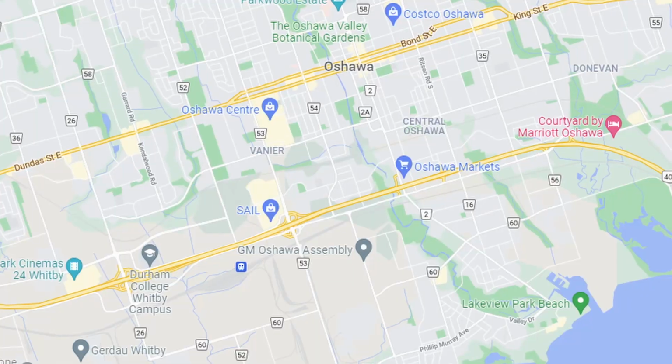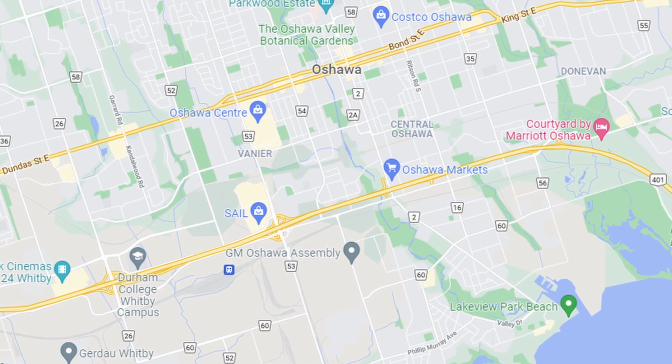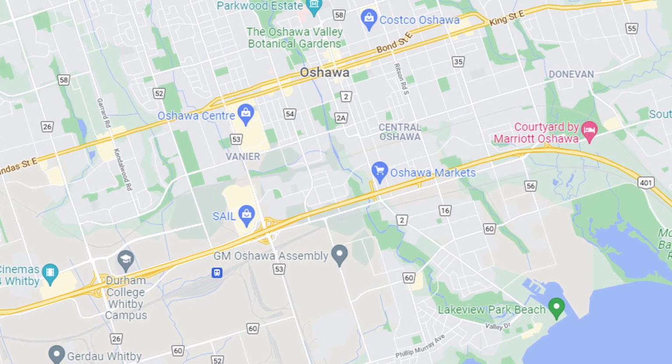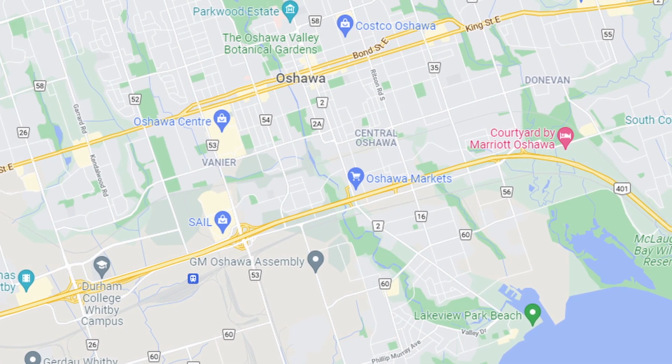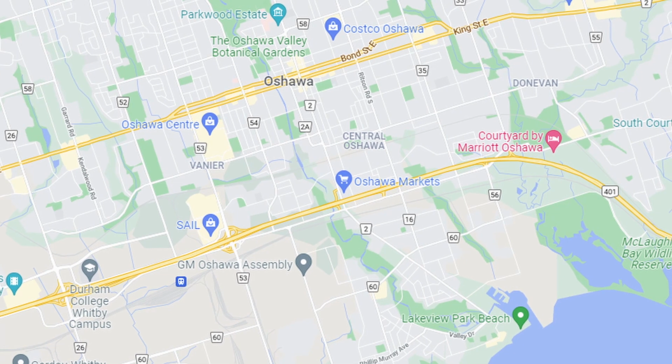I have a lot of clients and families that I've helped move to Oshawa and that currently live in Oshawa. It's got a great sense of pride with it as well. Some of the things that are really great about Oshawa is that it's got excellent public transportation, easy access to the GO train. It's an affordable city. In communities like Lakeview or Donovan or Eastdale or McLaughlin, you can still find really good quality detached homes that are sizable for under $1 million. So that's obviously attractive to a lot of people.